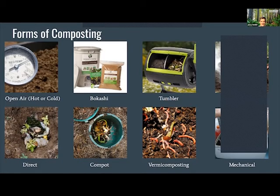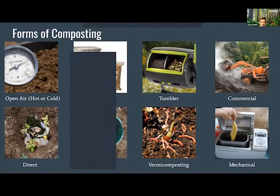And then another method is the tumbler method, which is this little guy right here. These are really nice because you spin them, which helps aerate the microorganisms and increases the rate of decomposition. And you can use them inside because they have a little flap that closes and helps cut off the smell from escaping into the rest of your house. But more typically they're outside because when you do open them up, it's going to release the odor of decomposing stuff.